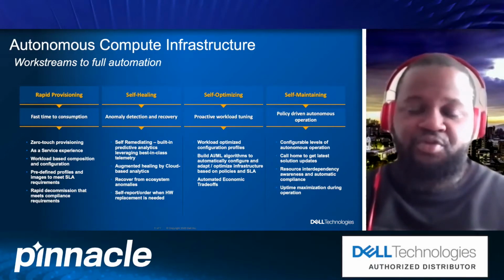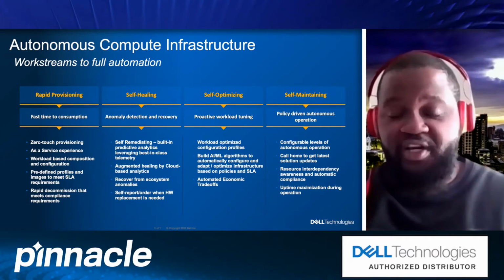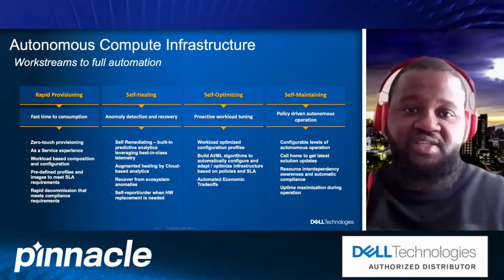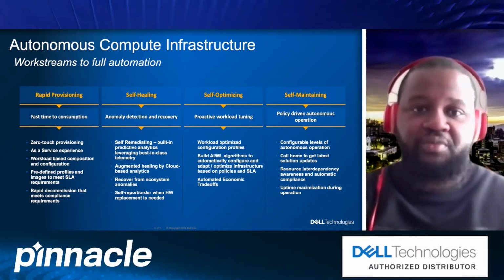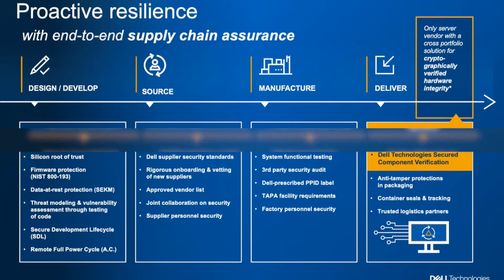Now, looking at autonomous compute infrastructure, work streams to full automation. This is helping you provision workloads within your organization seamlessly by automating most of this process and eliminating human touch, providing means of self-healing from the systems so that any issues that are detected can be recovered without manual intervention. Self-optimizing and self-maintaining become some of the key aspects within an autonomous compute infrastructure.